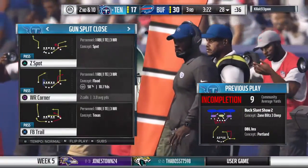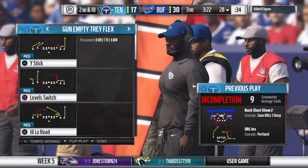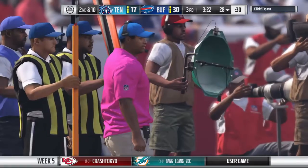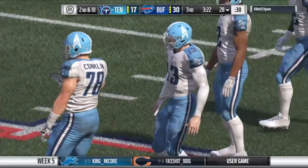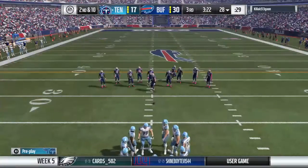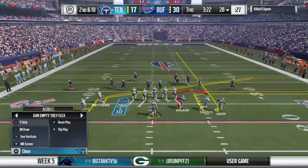Well, now you're just saying to yourself, okay, gave up a score last time. What adjustments do we need to make to slow them down now and get the ball back for our own offense? Is it more pressure? Is it more zone? What do they have to do? They're trying to figure that out themselves. We'll see if they can figure that out right here.